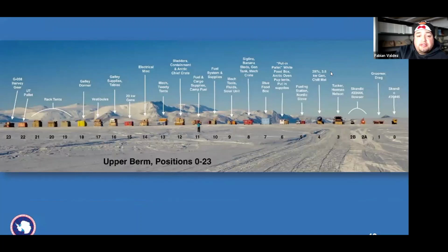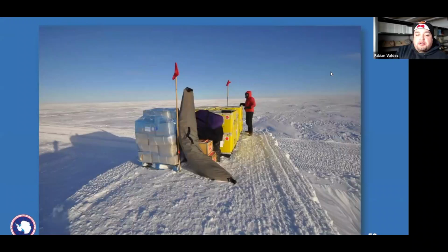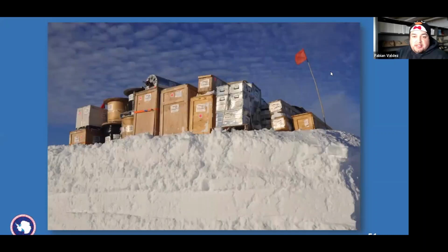Here we are putting everything on the berm, making sure it's all strapped down and secured for the winter. We mark everything on the berm with flags, so that way during the winter when the storms come, it'll dump a lot of snow around the area and we don't want things to get lost. So the flags will show us where everything is.